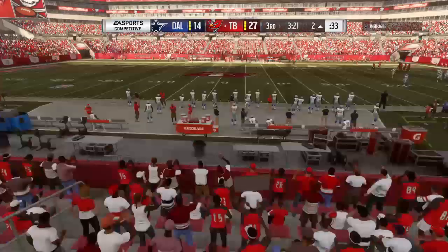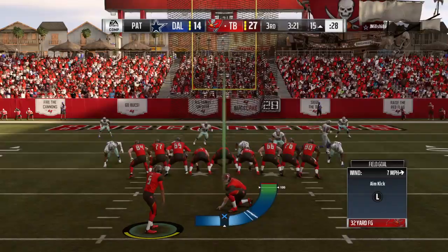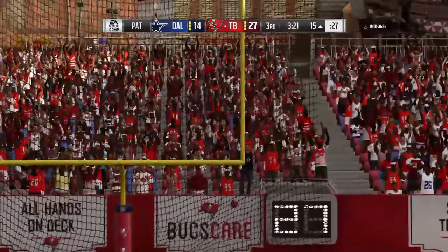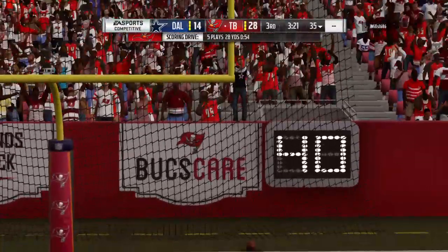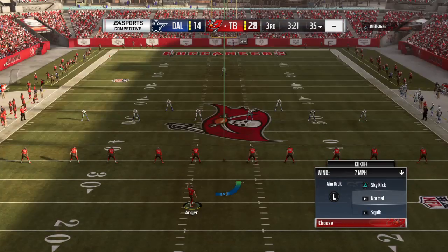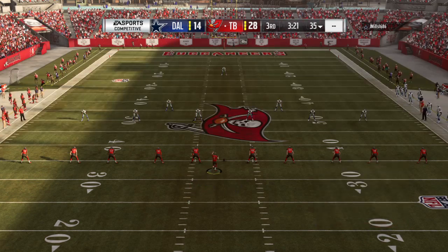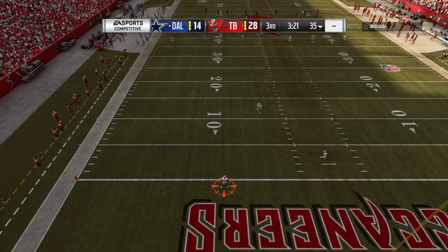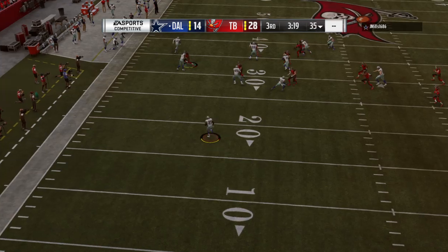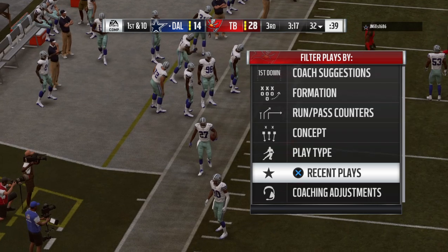And the Bucs are going to add on to their lead. Now the point after try for Santos. Santos with the extra point, and the lead now up to 14. The kickoff unit runs up and sends this one away. Fielded about a yard deep, and he is out of bounds as they'll start up past the 30.